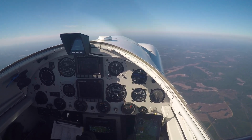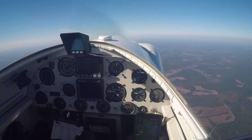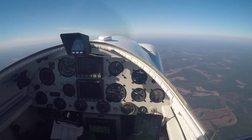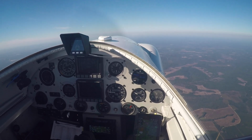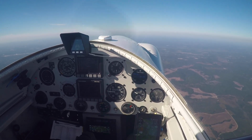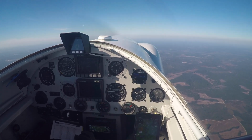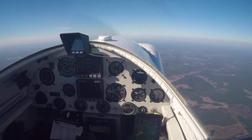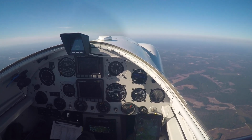A little extra energy in there. Knock off a little bit here. All right, I'm going to set 17 inches, 1600 RPM. Got us accelerating a little bit. Let's come back. A little less power. 16 and a half.